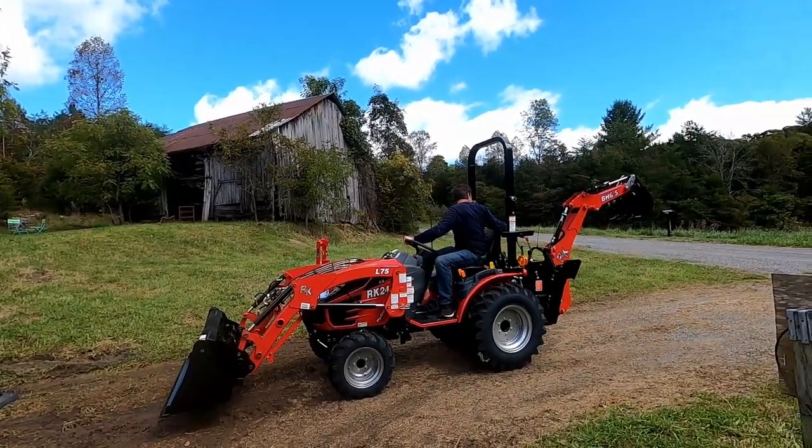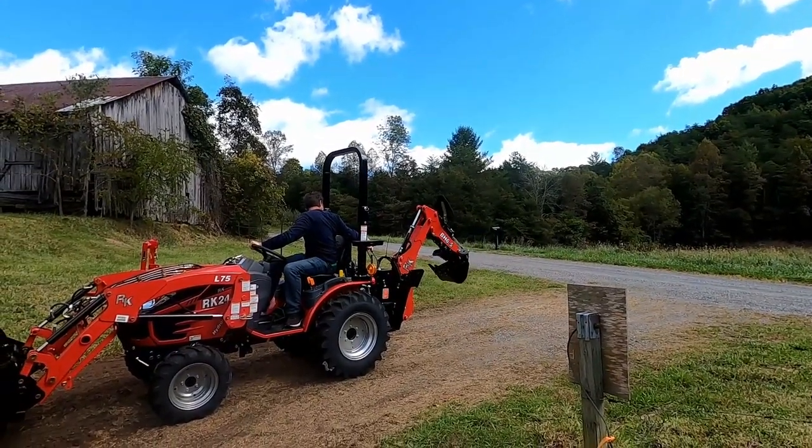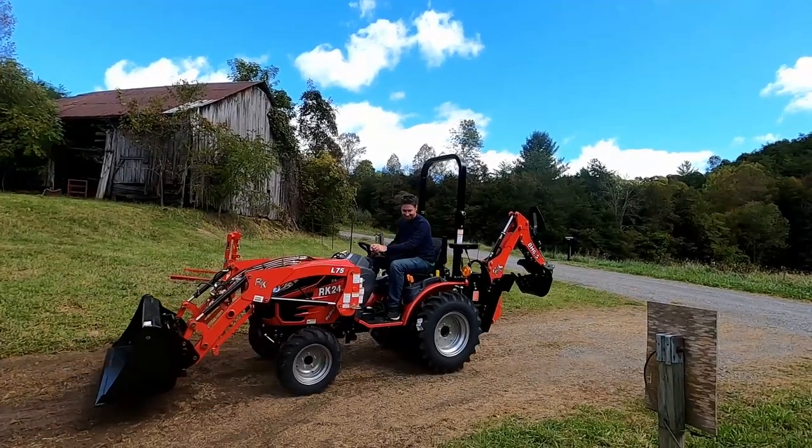What kind is it? We got it from Rural King, ordered it brand new. It's an R24, that means it's got 24 horsepower. It's a diesel motor, Yanmar engine. And we have the backhoe attachment. It's a 6.5 foot digging depth backhoe, which has become very invaluable. We've dug a lot of different trenches this week. I've already put 25 hours on the thing, and it's been a fantastic little tank for sure.